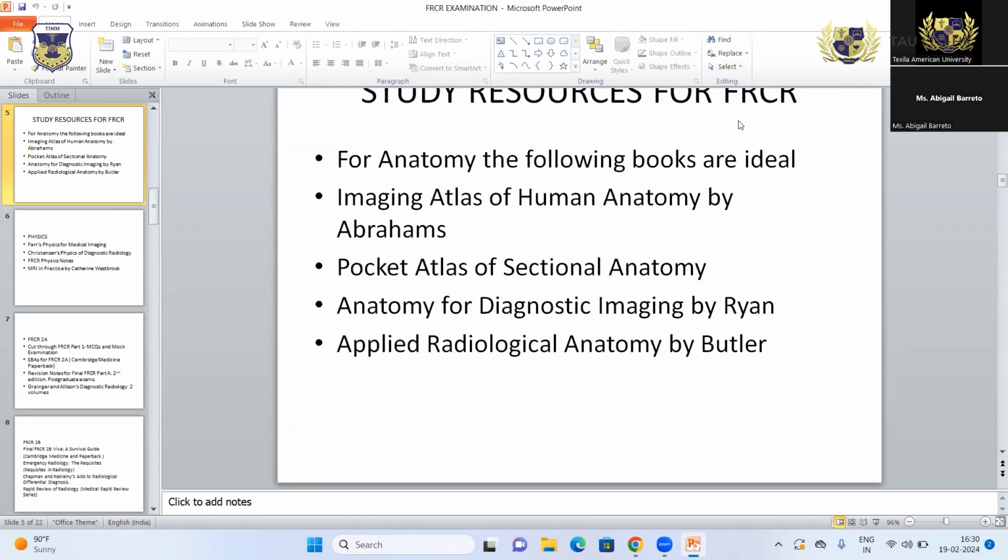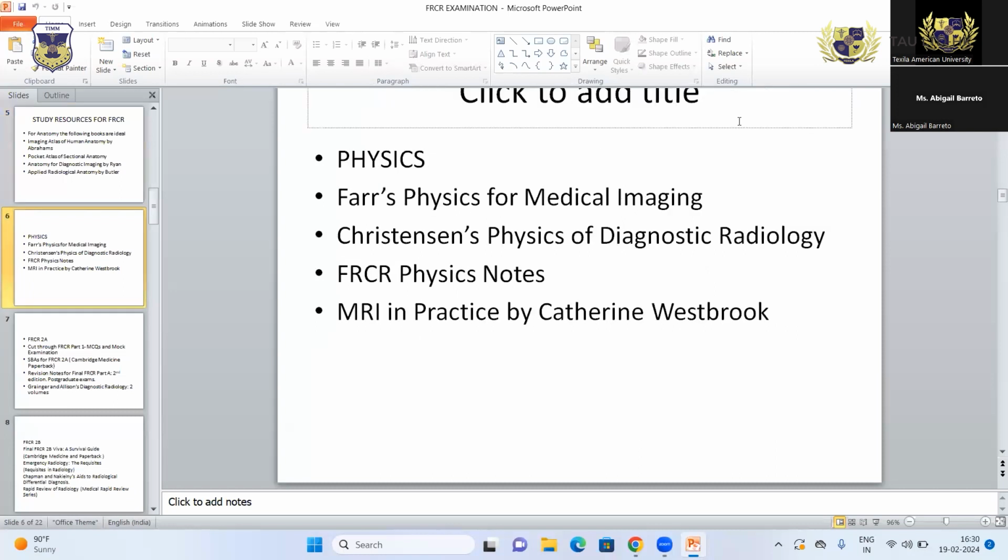Okay. So the study resources for the FRCR exam. For anatomy, the ideal books would be Imaging Atlas of Human Anatomy by Abrahams, Pocket Atlas of Sectional Anatomy, Anatomy for Diagnostic Imaging by Ryan, and Applied Radiological Anatomy by Butler. For physics, the ideal books would be Past Physics for Medical Imaging, Christensen's Physics of Diagnostic Radiology, FRCR Physics Notes, and MRI in Practice by Catherine Westbrook.